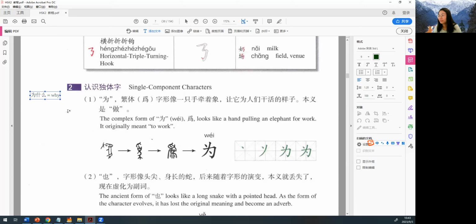So, 为, that's 为所欲为. Sometimes one character will have 2 pinyin, and they represent different pinyin, different speaking, represents different meaning. And here we have seen this one. 为 when we use the word, for example, 为什么 why, or 为了 it means for, in order to.